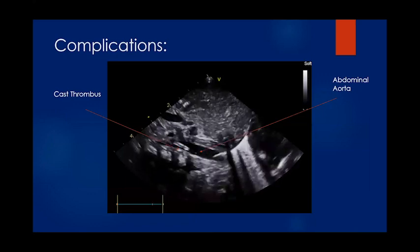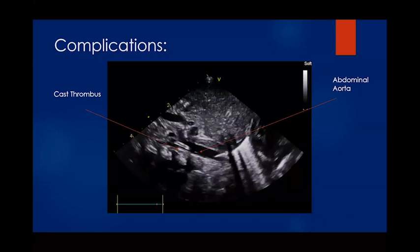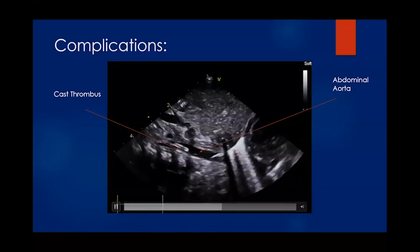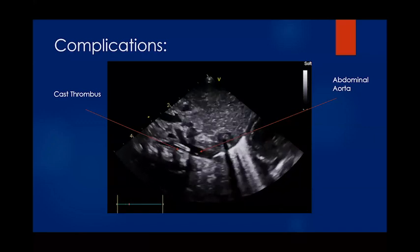Also, because we're doing ultrasound more, it is possible to find more complications. For example, this is a patient that had a UAC for a bit longer than expected because the baby was sick. And this is an image of the abdominal aorta here. We can see that there is a thrombus at the level of the celiac here and the SMA.